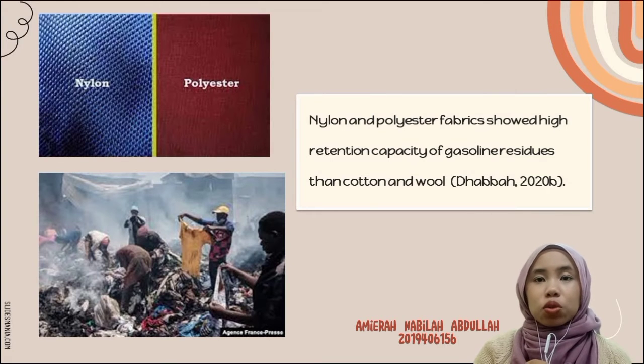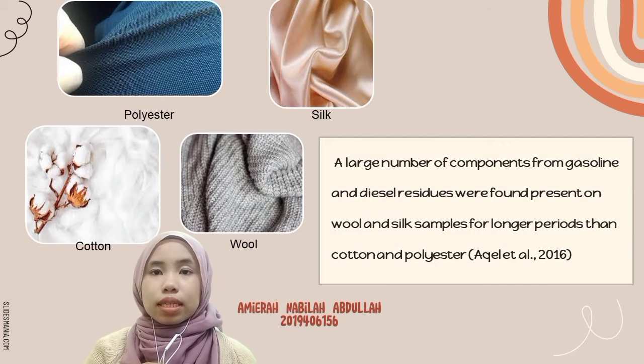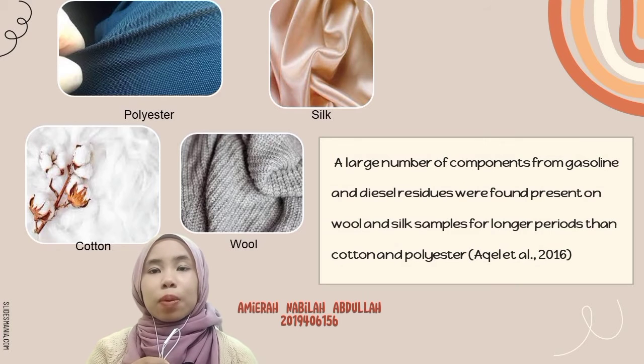In a study from Australia, the authors did research on detection of gasoline residues on natural and synthetic textiles. It was found that the retention capacity in nylon and polyester fabrics is the highest compared to cotton and wool. Another study used polyester, cotton, wool, and silk fabrics as fire debris in a research.